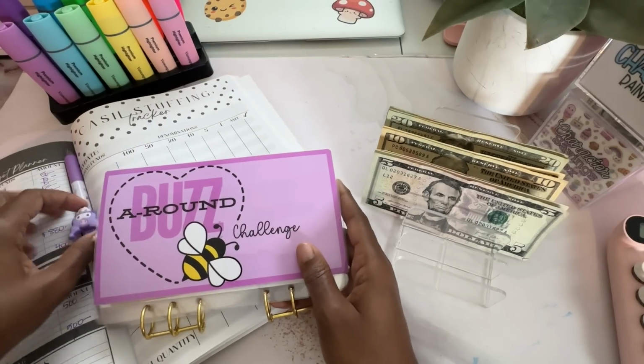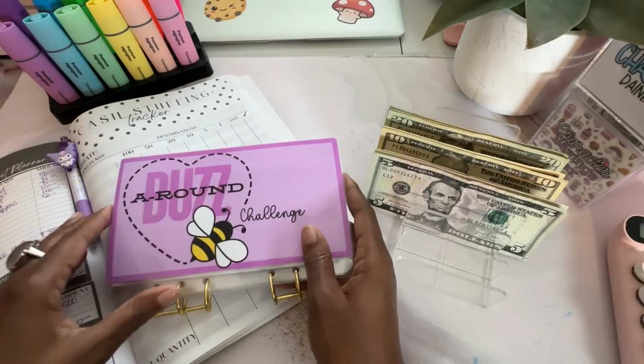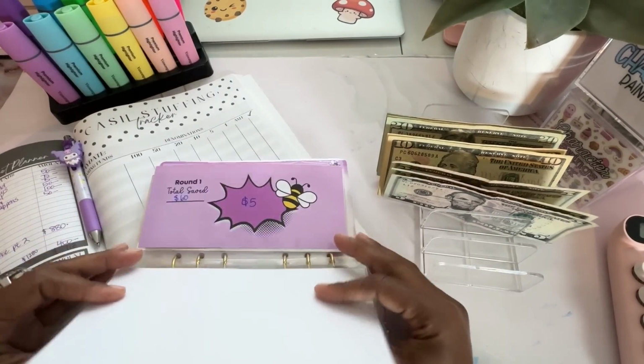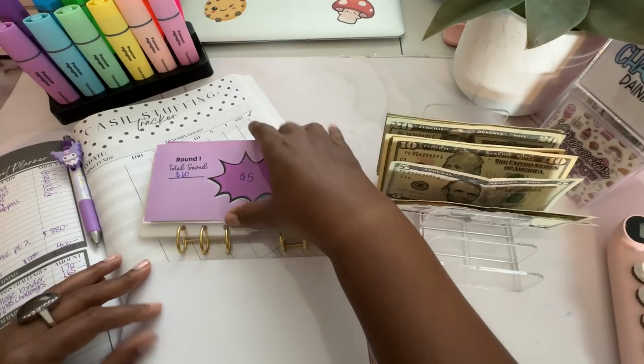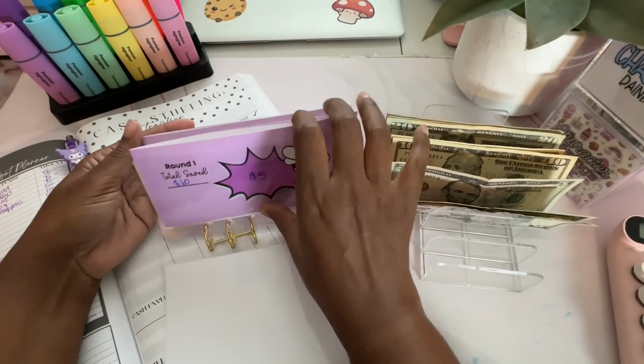First on the scene. Oh, it matches my Kuromi. Oh my God. Okay, first on the scene is the buzz around. Now I only got how many? 2 10s. We are working on round 2 of the buzz around. Round 1 was already completed.